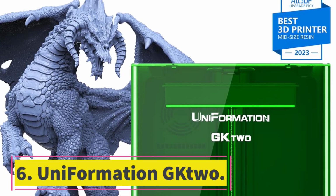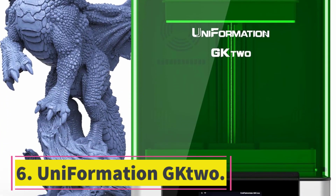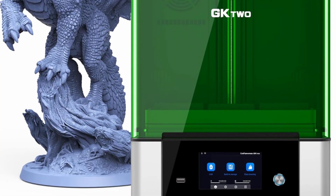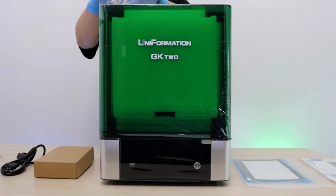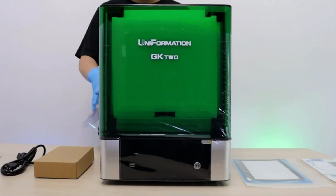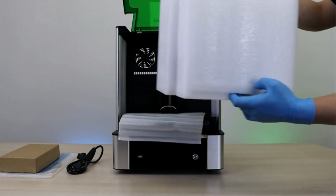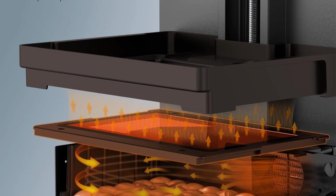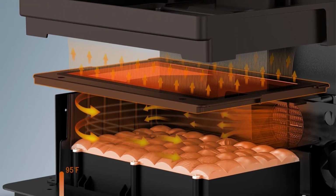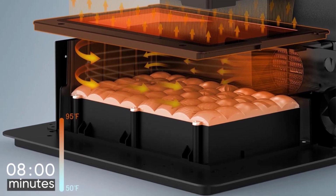Number 6. Uniformation Geek2. The Uniformation Geek2 is a mid-sized printer with oodles of design touches to make using it a tidier and smoother experience than other low-cost resin 3D printers. It may not offer cutting-edge resolution like the Photon Mono M5S or Mars 4 Ultra featured elsewhere in this list. It's still an infinitesimal difference to the eye if you ask us, but it offers the luxury of a quick-release print plate and slide-out resin vat, plus a hinged lid for convenient access to the build chamber.